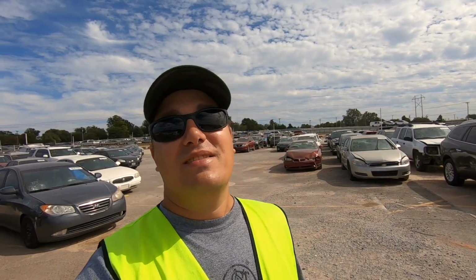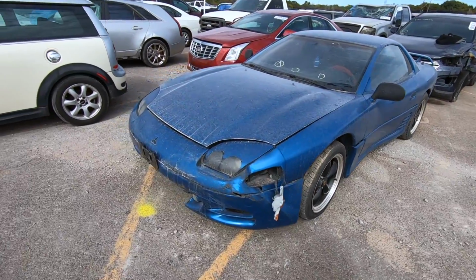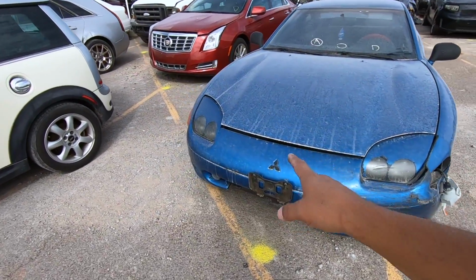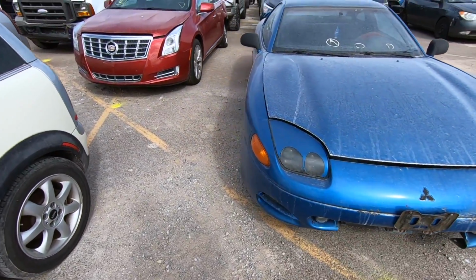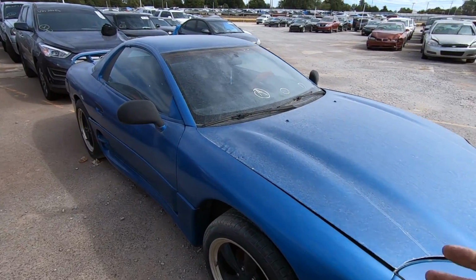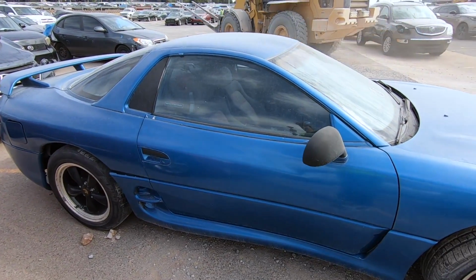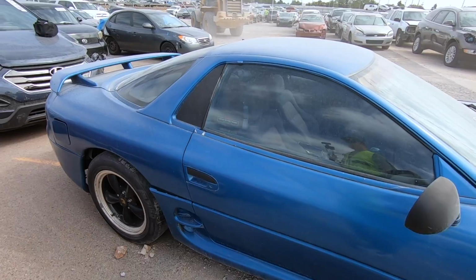Over here at Auto Auction Rebuilds, we are doing our final Copart walk around of the week, which means it is Saturday. Today, we're gonna start out with a Mitsubishi 3000GT. I know, we've looked at it before. I've showed you guys the car before. Some of the cars this week are duplicates, but the thing is still sitting here, and I can't help but wonder why. How much are they trying to get out of it?